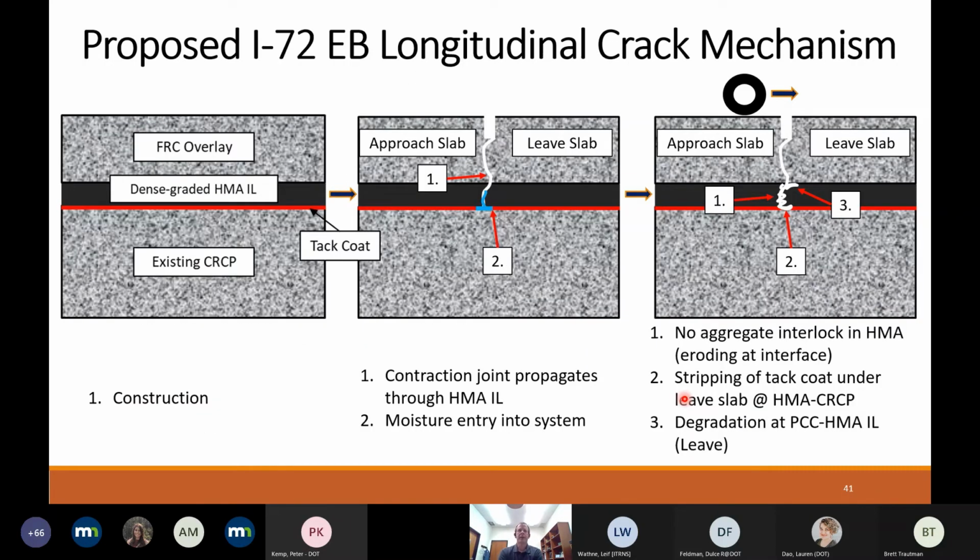So this is the mechanism that we ended our study on, and this was only a way to explain what we think's happening and then think about how we could minimize this from happening in the future. We have very impermeable CRCP. It could be a jointed plane, but CRCP is particularly impermeable. Then you have a very impermeable asphalt interlayer that doesn't provide a drainage path.